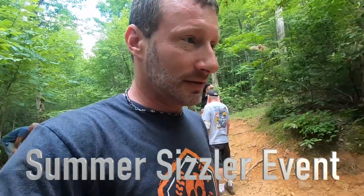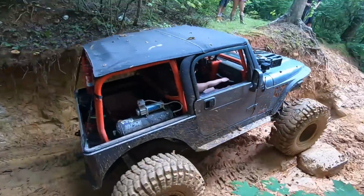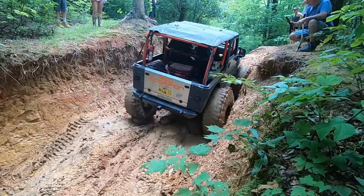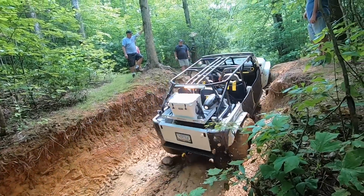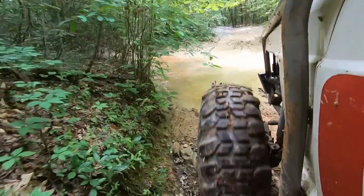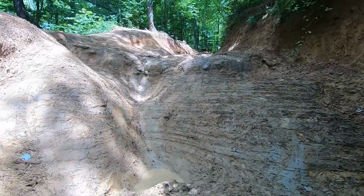It rained in a couple days, but it's rained for a couple weeks before that. It's slicker than snot. This looks flat with a hill in it.